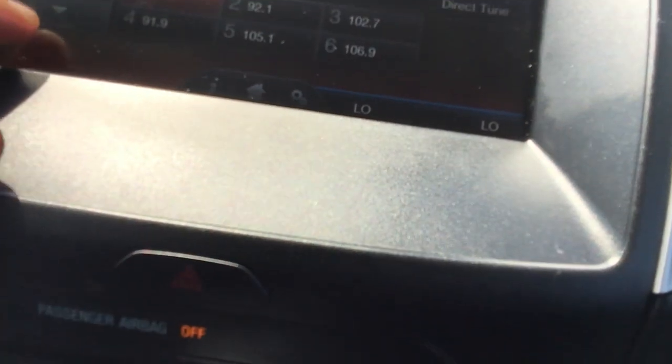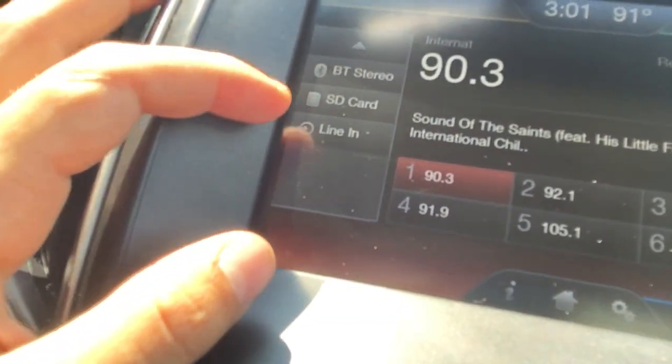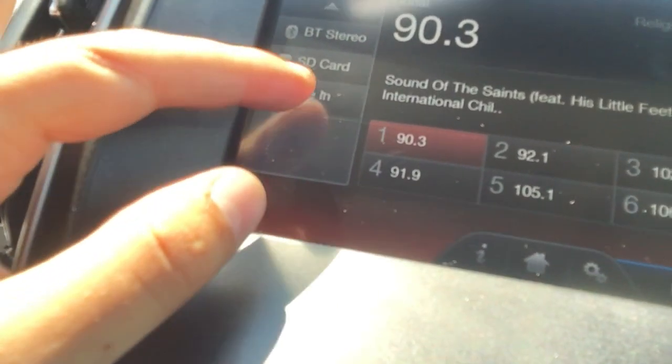And then you can pick what you want to go through. You have your Bluetooth here. You have an SD card with any music you would want to have on it that you'd have to put in, or you have your aux cord there. I'm going to go ahead and turn this off.